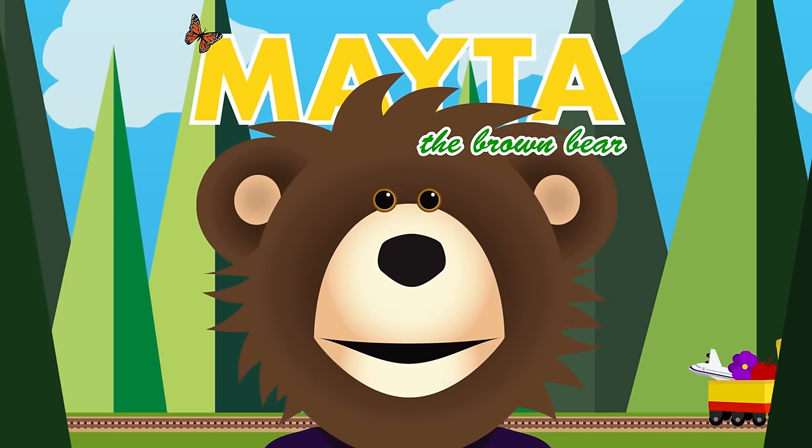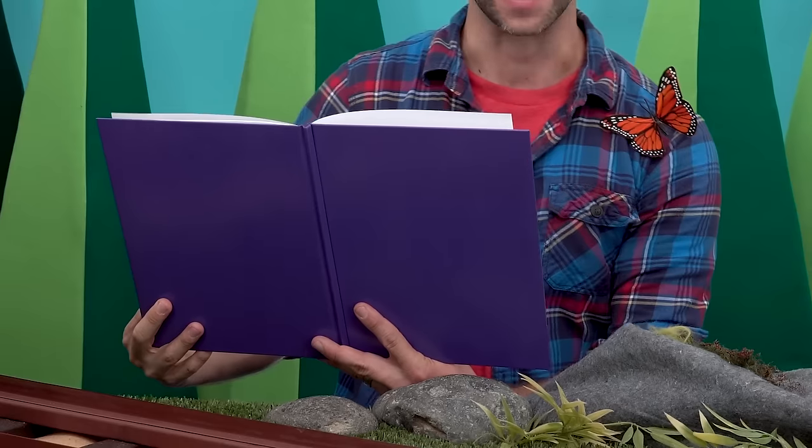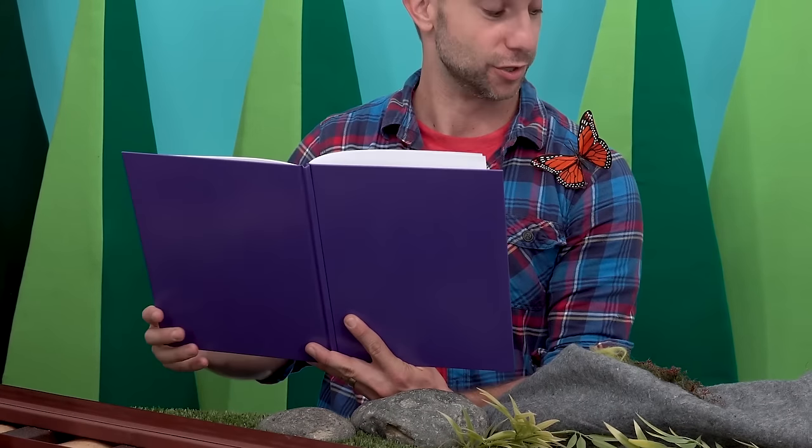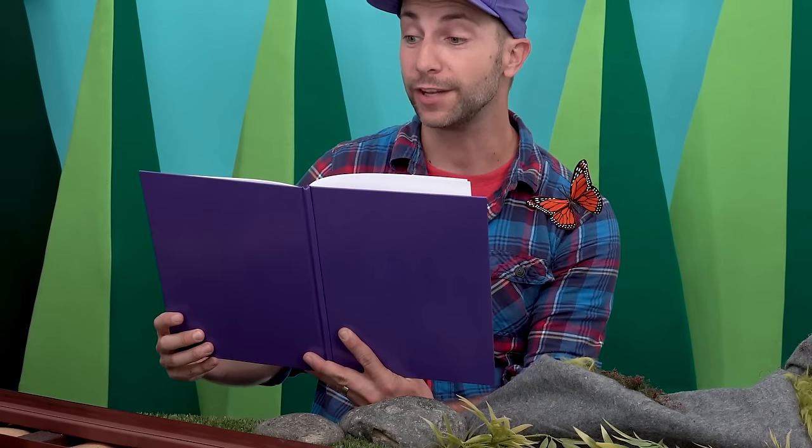Mayta, Mayta, Mayta, the brown bear. Ava loves going to music class. She gets to play all the different types of musical instruments.